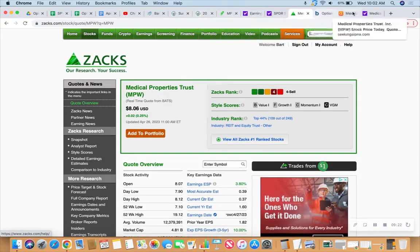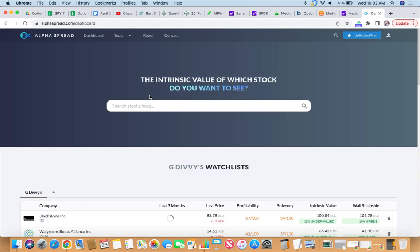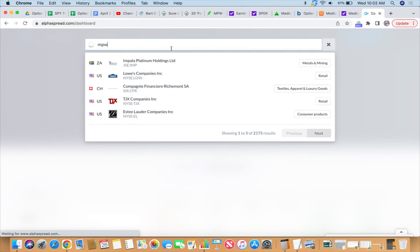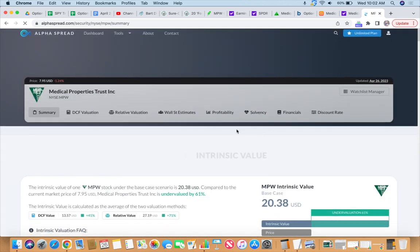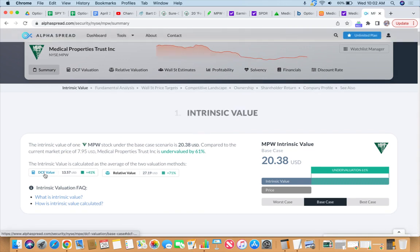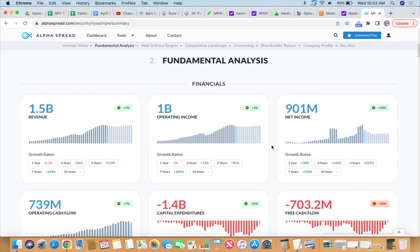Yep, could be. We don't have our friend Alpha Spread up. So let's take a look over there at Alpha Spread to see what our friends, they're my friends, they don't know me, are saying about the Medical Properties Trust. Pull that up. They're saying it's 61% undervalued. And on discounted cash flow, they have it 41% undervalued. Relative value, 71% undervalued.